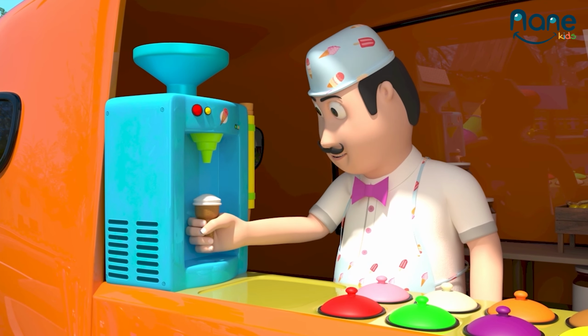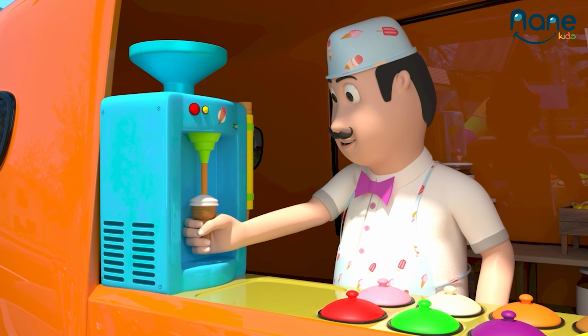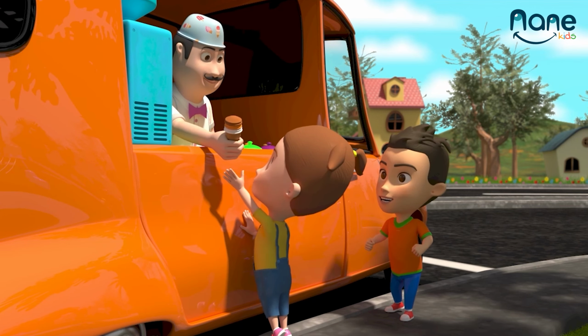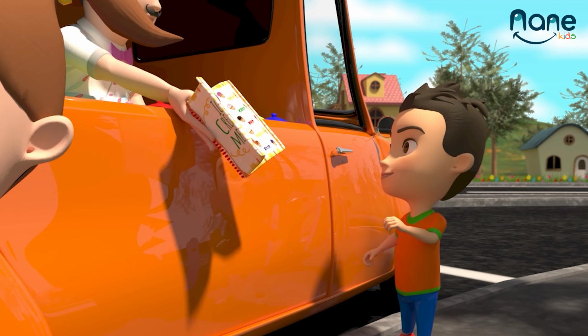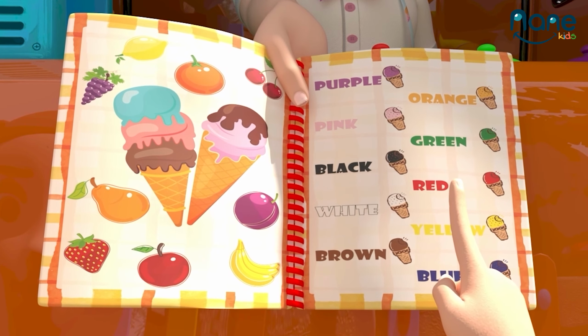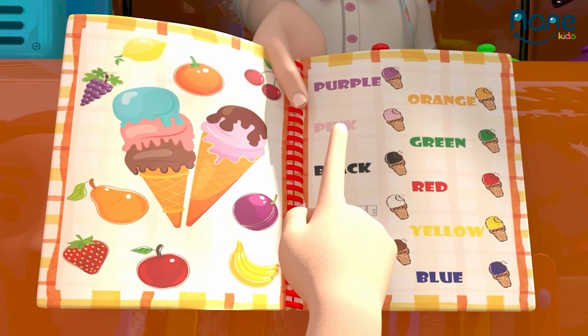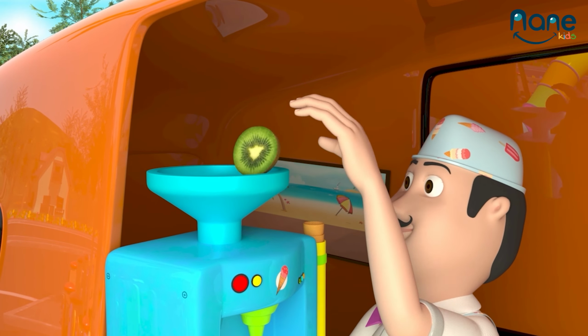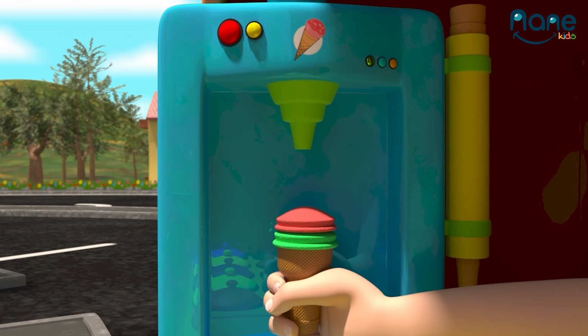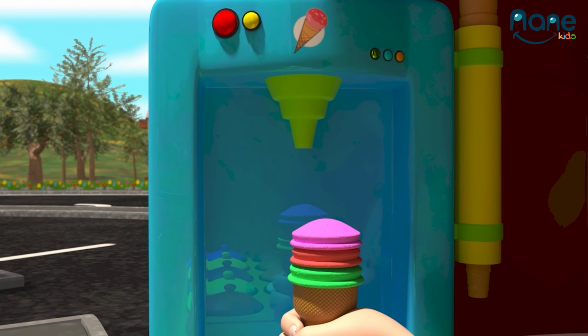One white, one orange, and one brown. Me, I like kiwi, topped with one cherry and one strawberry. Green is for kiwi, red is the cherry. If you look here, you can see strawberry.